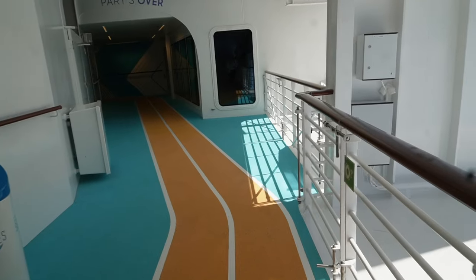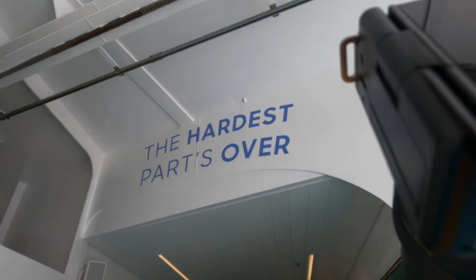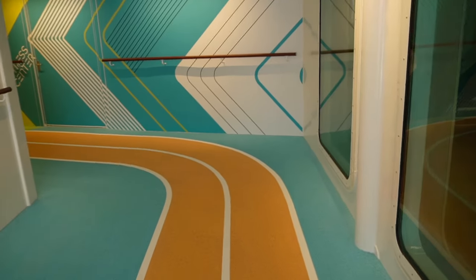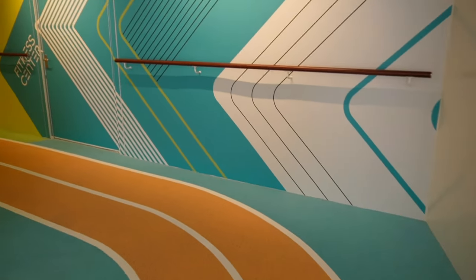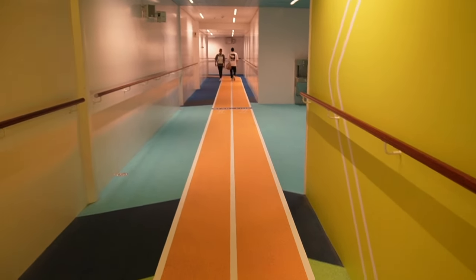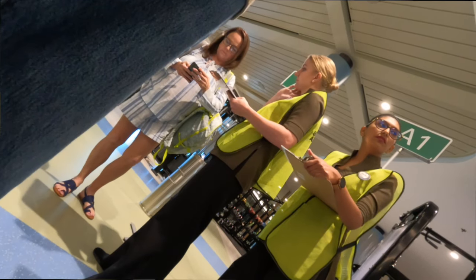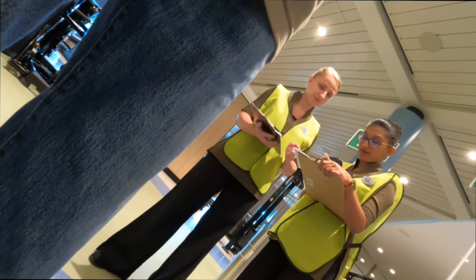Right after boarding, the first thing you want to do is check your app for your muster station location. Mine was conveniently located at the gym on deck 5 and accessible via the track. The whole process is quick, taking about 5 minutes for a safety and life vest briefing. And once your name is ticked off the list, you're all set to explore the ship.